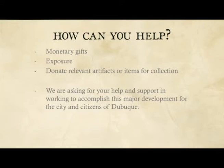So we're asking for your help and support to accomplish this major development for this museum in the city of Dubuque. And much like John Plume planted a seed for his idea, that's kind of what we're trying to do here today, plant the seed for this museum and hope that you guys can all help us make it happen. So without further ado, I'd like to invite the board up here, and they'll continue the discussion about efforts made.